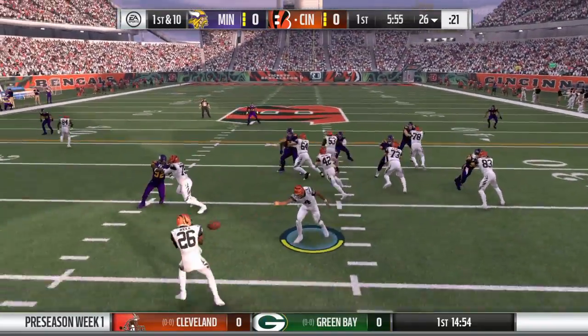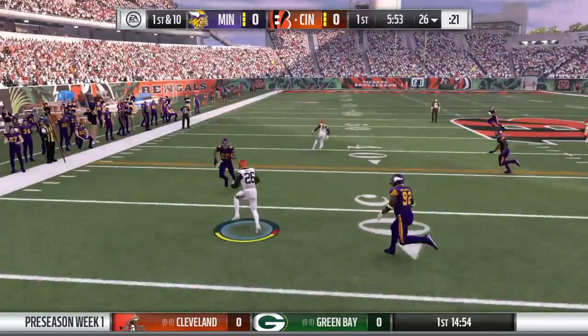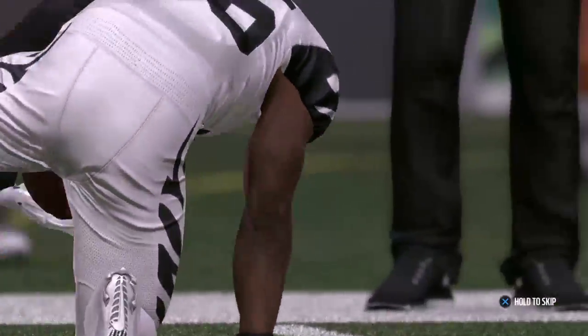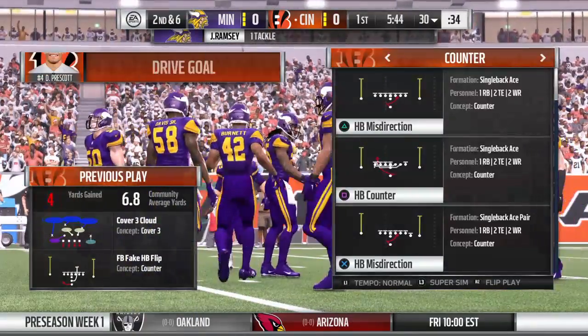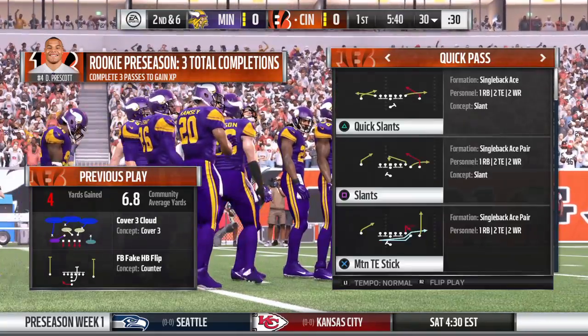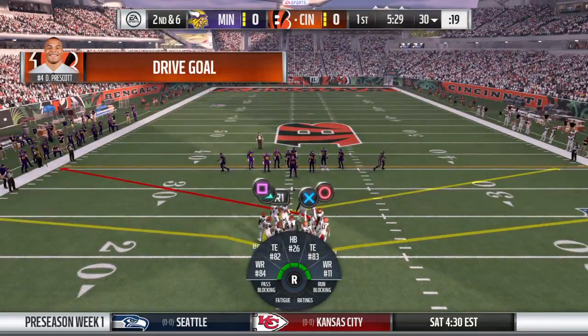Come out here in the eye. Here's the first carry for Le'Veon Bell, and he'll get about 3 here as he's out to the 30. The first rounder, Jalen Ramsey, with a stop. See if they stay on the ground for second down.